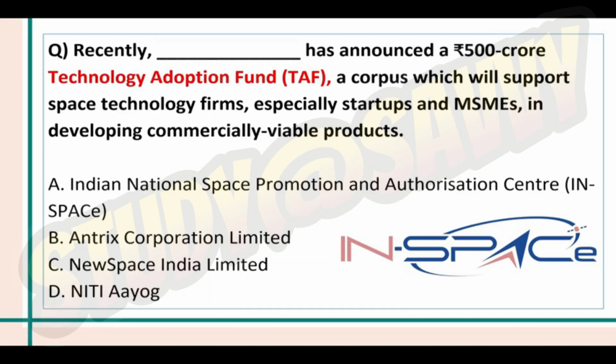Recently, which of the following organizations has announced a 500 crore technology adoption fund, which is a corpus which will support the space technology firms, especially startups and MSME, in developing the commercially viable products? So to develop the commercially viable products in space, the Indian National Space Promotion and Authorization Center has announced a corpus of 500 crore, and the name of this corpus is Technology Adoption Fund.